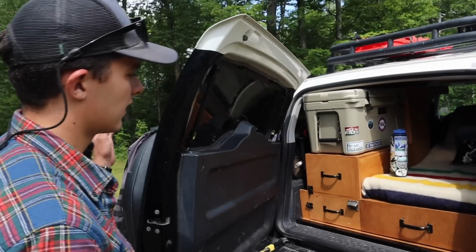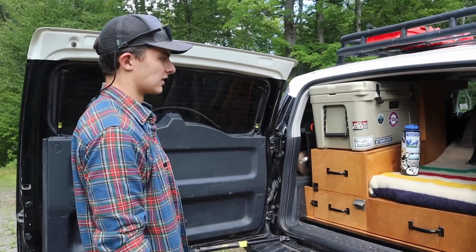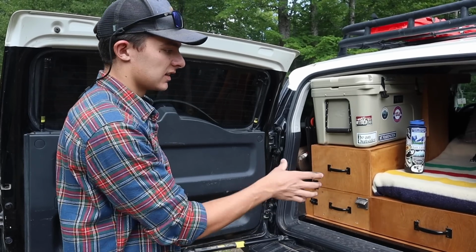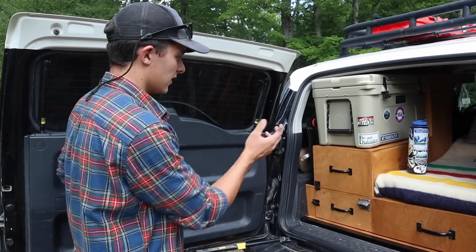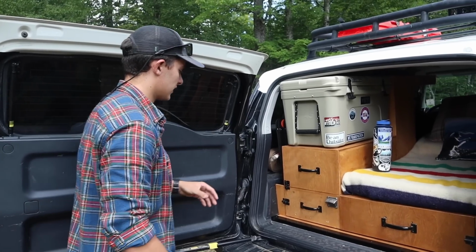All right, so let's check out the back here. This is, in a way, the center of the whole build. This is the space I use most often, besides sleeping, obviously. This is where I'm gonna have my miscellaneous tools and gear, my pantry, my cooler, and my pull-out stove here. So we'll start here with the kitchen.